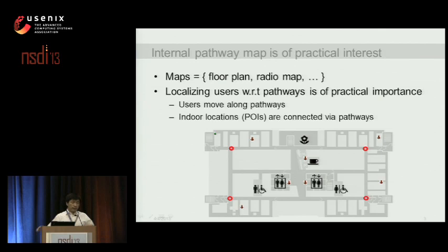Depending on the actual mechanism of localization, there are different types of maps. In this work, we are particularly interested in building pathway maps, because for indoor environments, the users move along the pathways. And more importantly, the points of interest are all connected via pathways. So that's why we focus on pathway mapping.